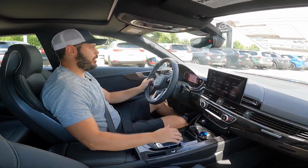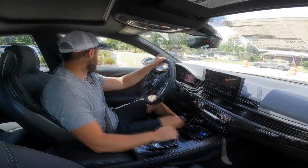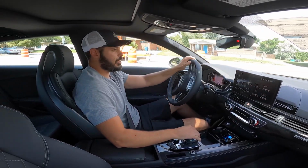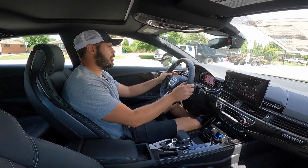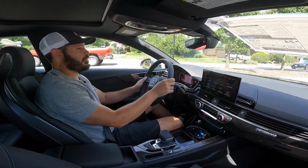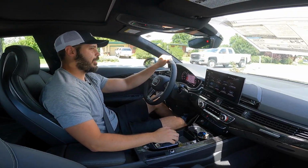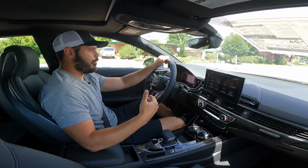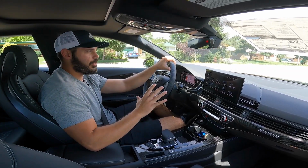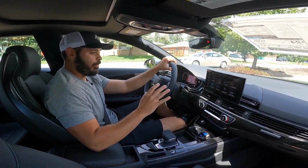We're taking the 2023 Audi S5 Sportback for a drive. And what do we have under the hood of this thing? We have a 3-liter turbocharged V6 putting out 349 horsepower, 0 to 60 in about 4.3 seconds. Not bad at all. I think that's a very comfortable range to have. It's not going to feel too intense when you're stepping on it, and it also sounds very good.